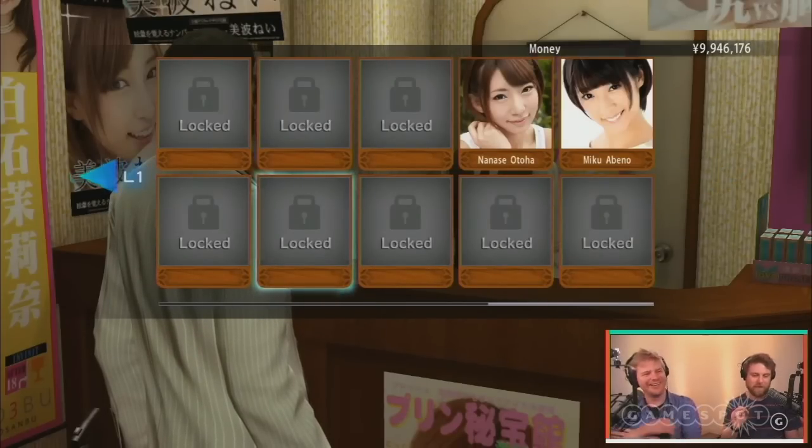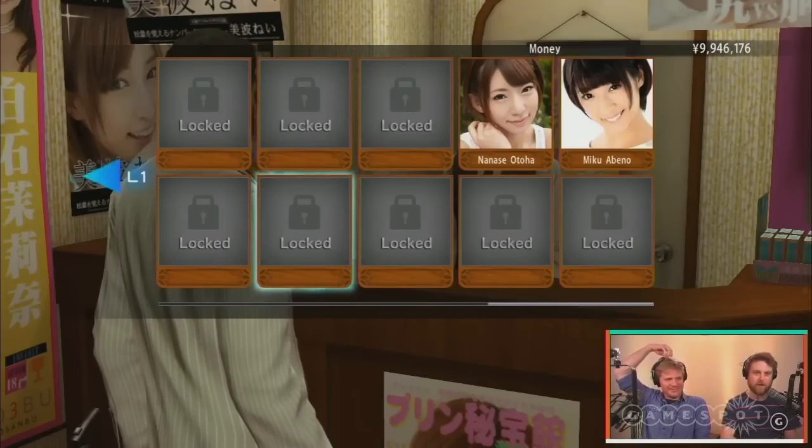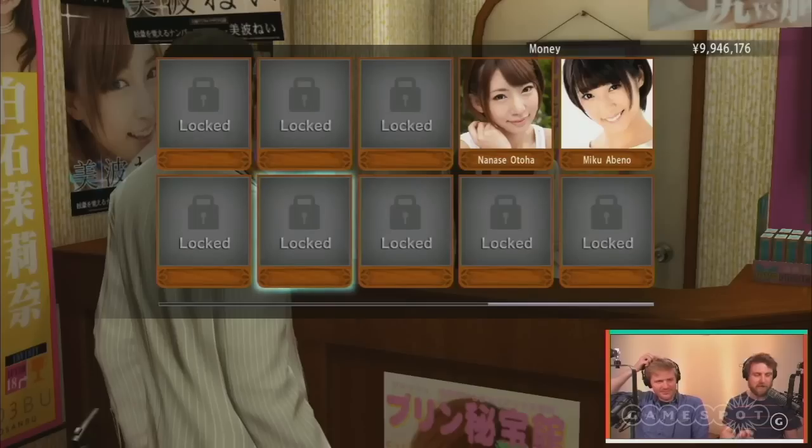All right. Don't get derailed by the softcore porn about to come up. Sorry, it's hard. I mean that in the most literal way possible.